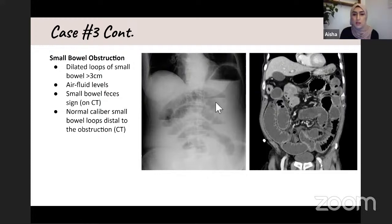We see here air fluid levels. This is when the air in the small bowel loops rises, and then distal to the air is this straight line cutoff. So that's fluid beneath the air. And that is also a sign that we see in small bowel obstruction.